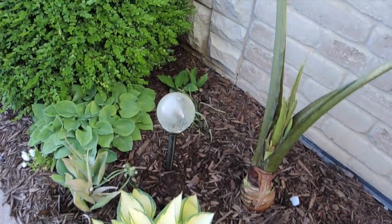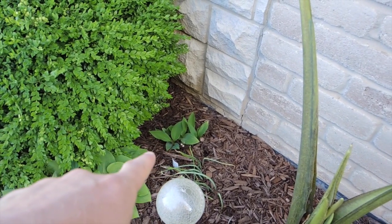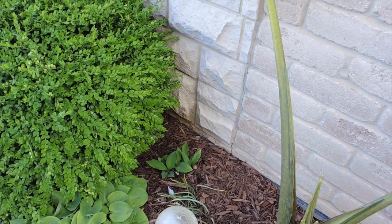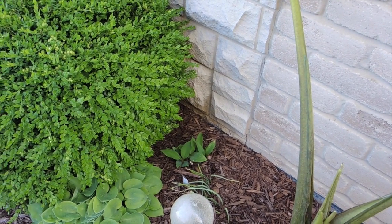And then back in the back we have a variegated lily of the valley. I just recently purchased another one of those from Lost Horizons. You'll see that. Maybe you've already seen it. I don't know when that video is going to get posted.